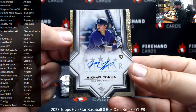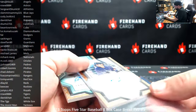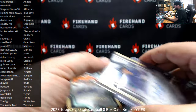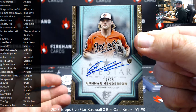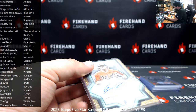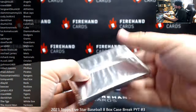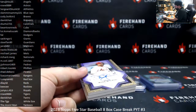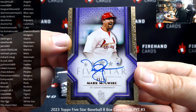Base auto Michael Toglia, Rockies. And an aqua auto, number to 75, of Gunnar Henderson, Orioles, very nice. Got a purple auto to 50, Mark McGwire, Cardinals.